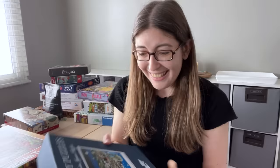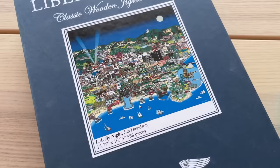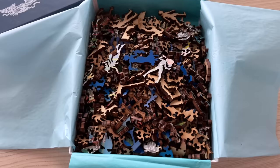So this one is actually on loan from Tammy. Now that I've made puzzle friends here in the area, we can all just loan puzzles back and forth and it's really great. So I've never done a Liberty puzzle before. This is a wooden puzzle and everyone says they are just the most incredible puzzles in the world.